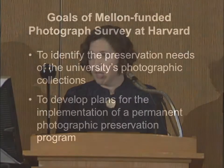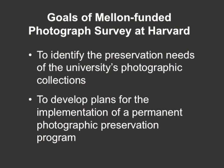So as Harvard wanted to develop some more substantial preservation efforts for their photographs, they were awarded in 2002 a planning grant from the Andrew W. Mellon Foundation to complete a photograph survey. And the survey was designed and implemented by Paul Messier in conjunction with Weissman Preservation Center staff, particularly Melissa Banta. There were two main goals of this survey. The first one was, of course, to identify the preservation needs of the photographs in the collections. And the second was to understand how those needs could be developed into a robust photograph preservation program.